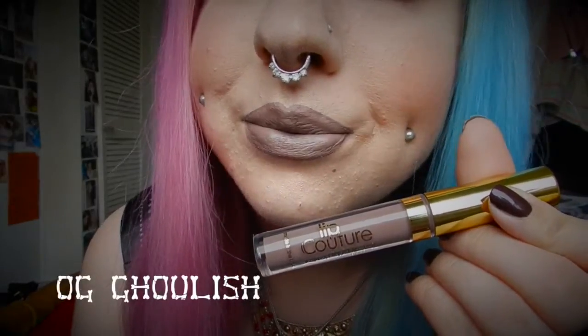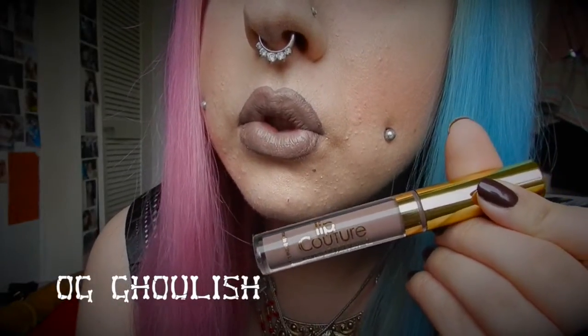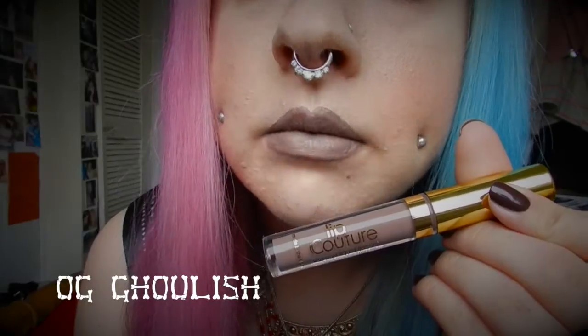This went on really great. It was quite patchy at first, so I recommend going over it a second time to make it really opaque. The applicator on these is really different. It's really strange. It's on an angle, and it's very long and thin, and I thought, oh my god, that's going to be really weird.